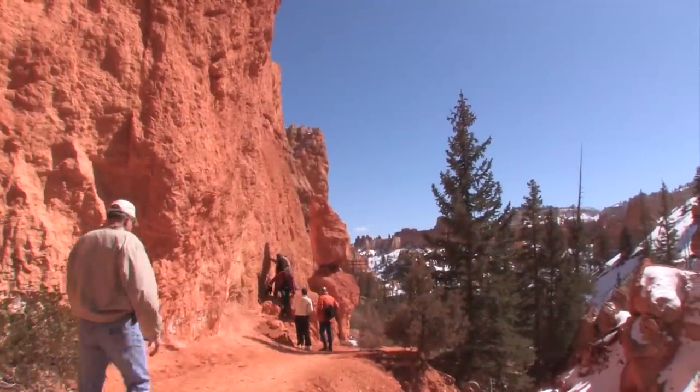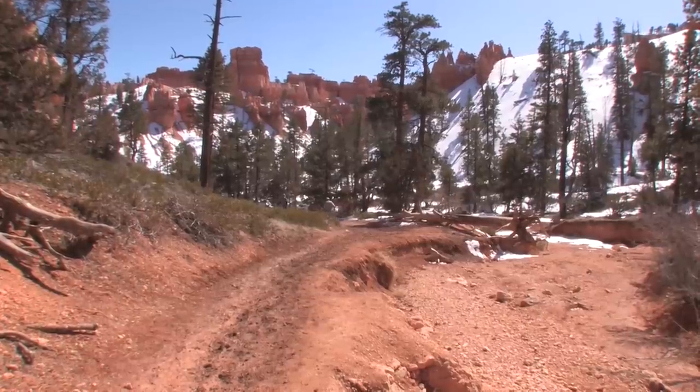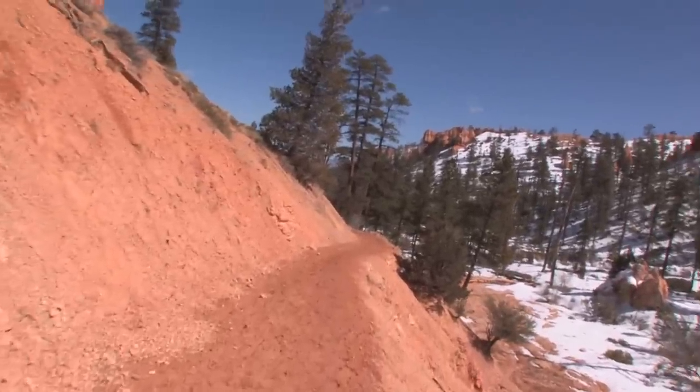On the valley floor, it's pretty obvious that we're in a different climate zone. Not only has it opened up, but there's a surprising number of trees down here, and there are several miles of trails, so I decided to take one.